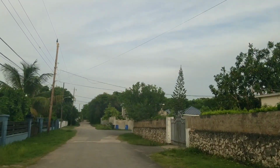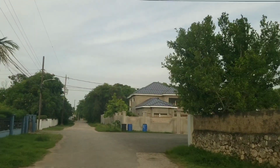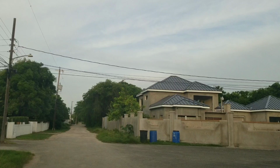All right, so we looked at two and we're going to look at three others now. This is another one coming up on the right. This looks like villas also, or apartments.